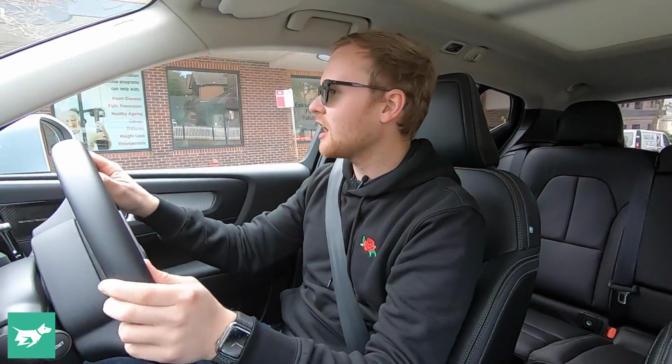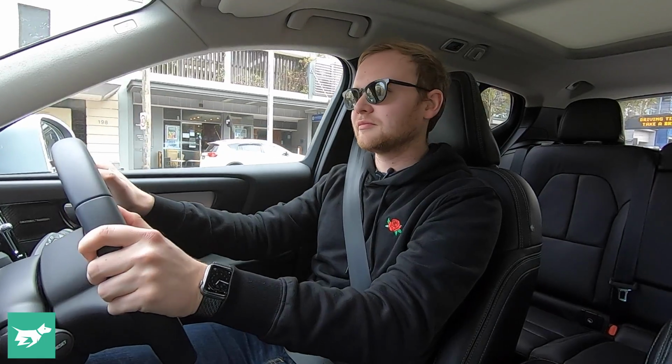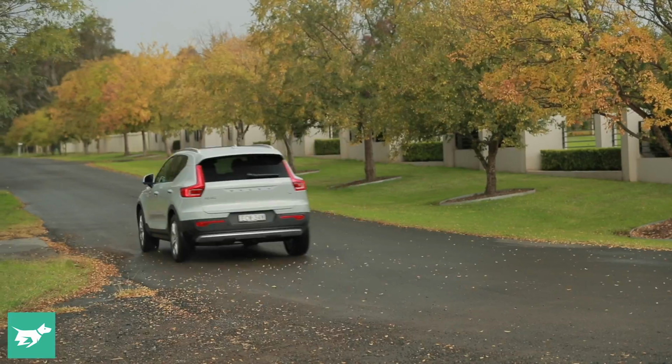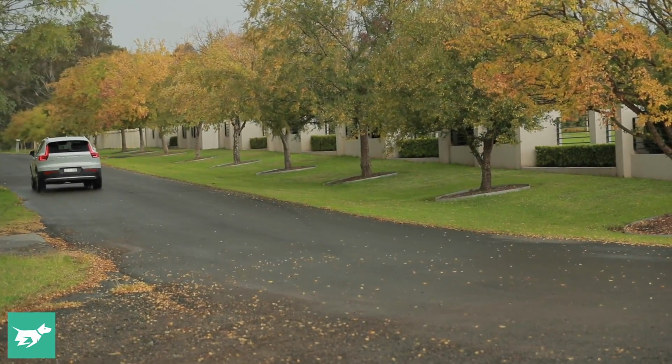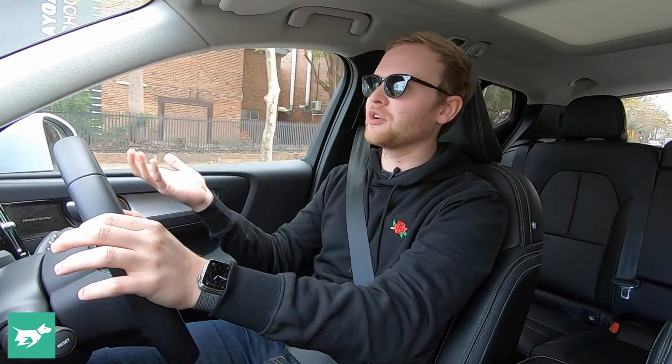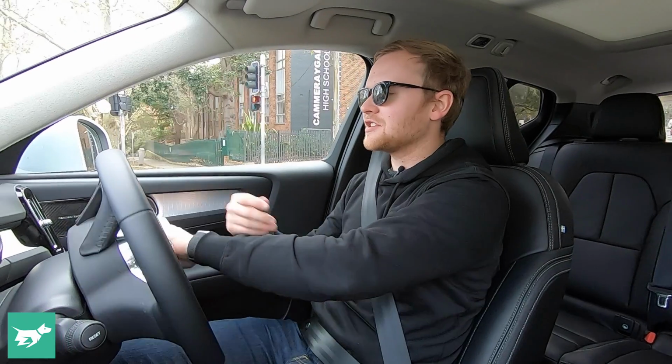I generally find that in this small premium SUV class, cars try and be a little bit sporty, maybe a high riding alternative to a hot hatch, and generally because they have a higher center of gravity that doesn't actually work that well. On the other hand, what Volvo have done is to make the XC40 focused on comfort and just giving you that kind of relaxing drive that Volvos are typically known for, and that's a recipe that works just as well in the XC40 as it does in the brand's larger SUVs.